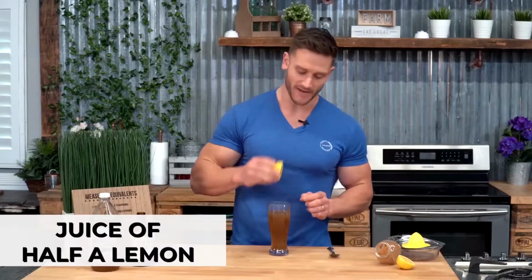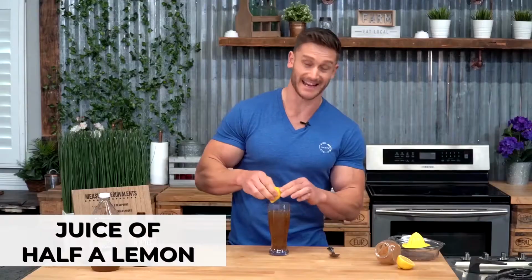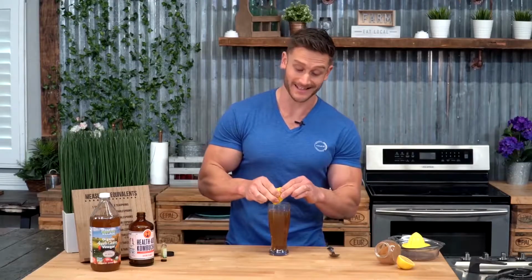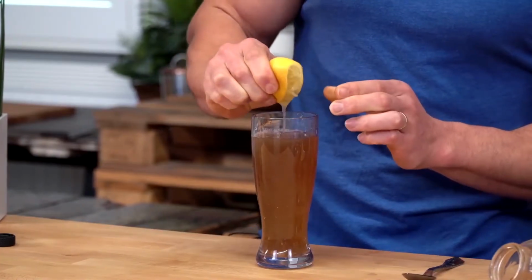Then I've got the juice of half a lemon. The reason we're using the lemon here is, again, to aid in digestion. In case you haven't realized, this is a hardcore digestion booster. What we're getting out of the lemon here is pectin, so it's going to help slow down the digestion of certain fats, therefore making it so that they don't cause any issues in the body, but it also is putting the right kind of acid back in the stomach, so it's going to help you digest a little bit.